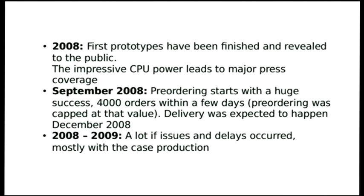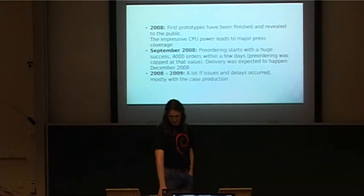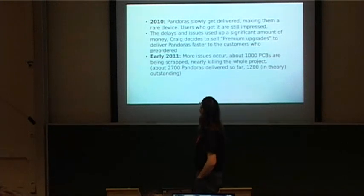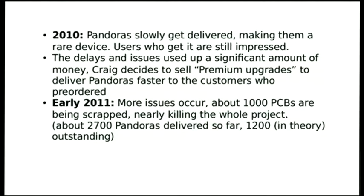And well, it was our first try producing a handheld. Well, 2008 to 2009, a lot of issues occurred, mainly with the cases, which led to a lot of delays. People were waiting, and in 2010, so that was one and a half years later than planned, the first Pandoras got delivered.